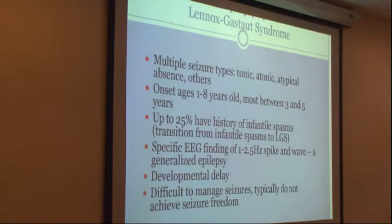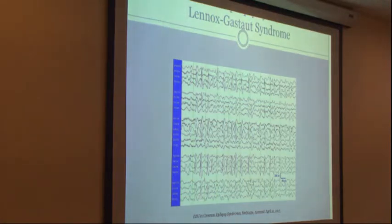Next is Lennox-Gastaut. We're not going to talk about this in great detail. It is one of the seizure types that infantile spasms can become, and it has a lot of different seizure types in it, and it's very difficult to treat and very hard to control. All of these kids are developmentally abnormal. They all have kind of an encephalopathy type picture, and that's really the gist of what you need to know. So if someone comes in and they have Lennox-Gastaut, you know they're delayed, they have a lot of seizures, and they're very hard to control. This is a picture of a kid with Lennox-Gastaut.